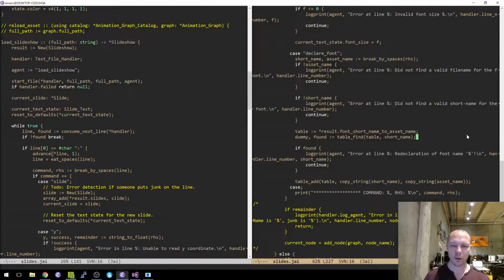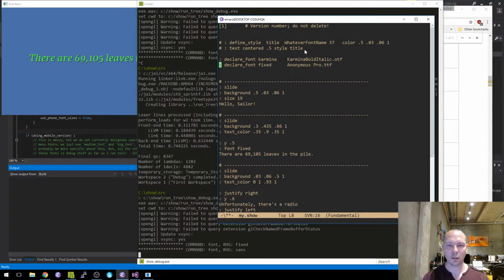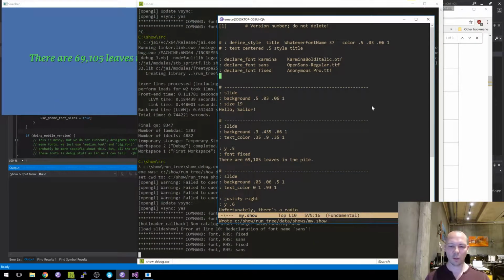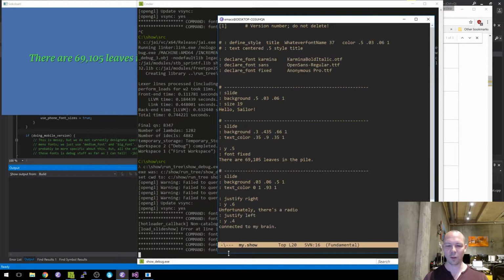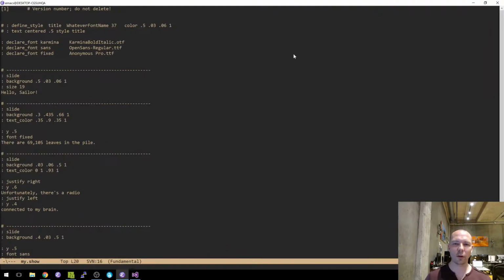So if I say declare font sans to be under tail font.otf. Okay, redeclaration of font name sans. So that is good. And now we don't have a redeclaration of font name sans. Although the logger does deduplication. So yeah, long story. I need to think about that. Anyway, so we're doing good. We need to declare this font commands.